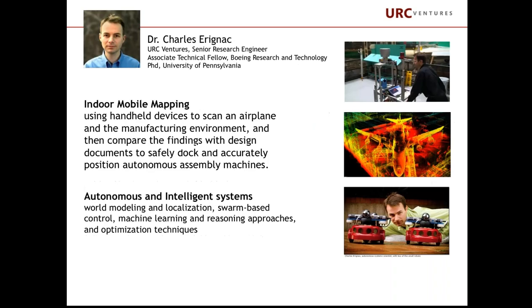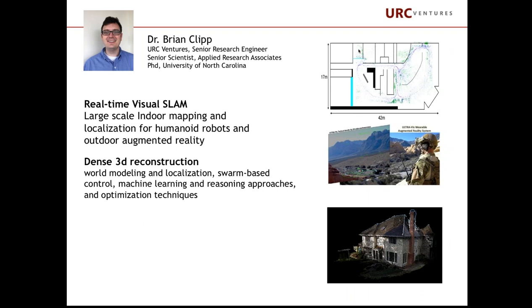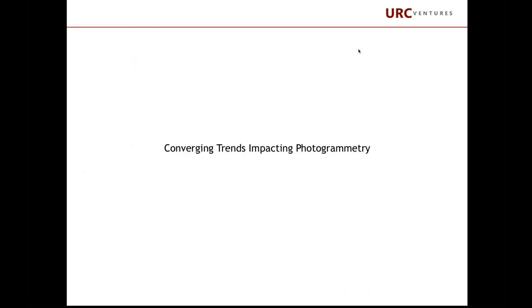Dr. Charles Aronyak has a computer graphics, computer vision background, and we were lucky enough to get him 3 years ago, where he was working at Boeing Research and Technology in different areas of robotics. And Dr. Brian Clipp has done a tremendous amount of work in real-time visual SLAM, which is important in the 3D reconstruction algorithms, and important in autonomous flight and vehicles as well. And he leads all of our work on our dense 3D reconstruction. So I wanted to give you a sense, because a lot of people do see our public-facing stockpilereports.com, and they think, oh, that's a cute little app that solved a nice little problem. They don't necessarily understand the amount of technology that's gone into realizing the service of the app.